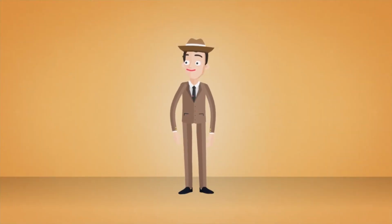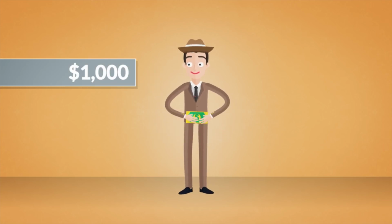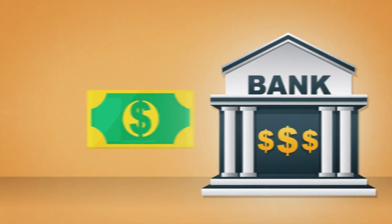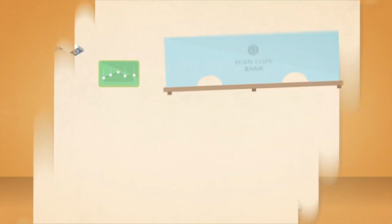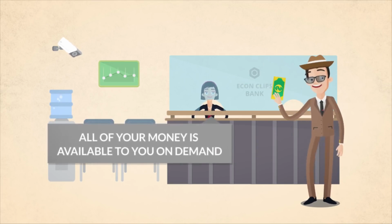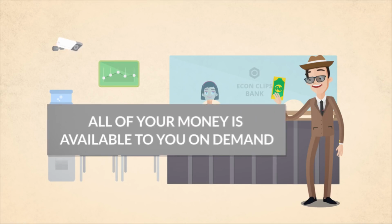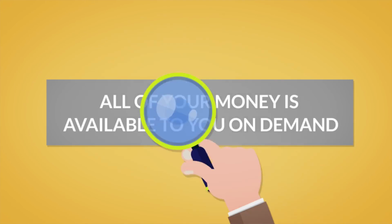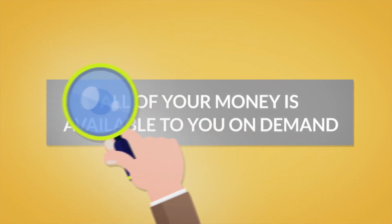We gave the detective $1,000 to trace what happens to the money after depositing it in the bank. He started with the fractional reserve bank and deposited $1,000 there to open a free account. The bank told him that all of his money is still available to him on demand. He can withdraw his deposit at any time. Our detective suspected, however, that he should take a closer look, or else he wouldn't get paid for his detective work.